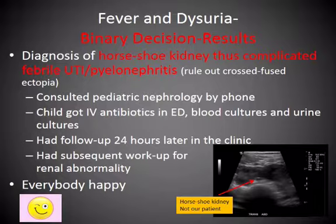Well, our ultrasound demonstrated a horseshoe kidney. Thus, this was not a simple febrile UTI, but a complicated febrile UTI, perhaps with upper tract infection. I called the pediatric nephrologist on call on the phone, and he recommended that the child get IV antibiotics in the emergency department, which we had already done. We also had obtained blood cultures and a urine culture.